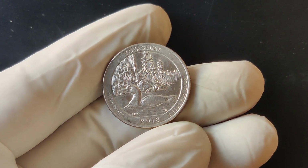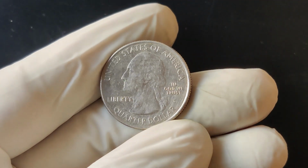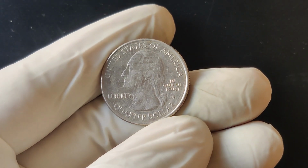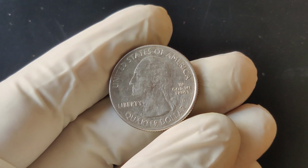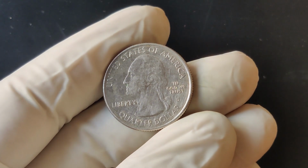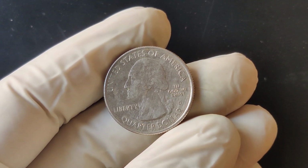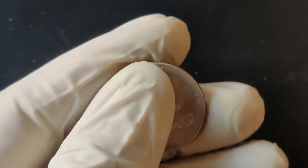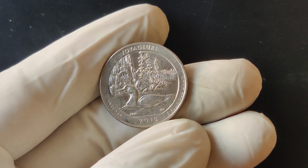To sell your coin, you have several options. You can list it on online marketplaces like eBay, send it to a specialized coin auction, or sell it directly to a collector. If you think your coin is extremely valuable, an auction house might be your best bet for getting top dollar. Once you've identified a valuable coin, it's important to keep it in good condition.